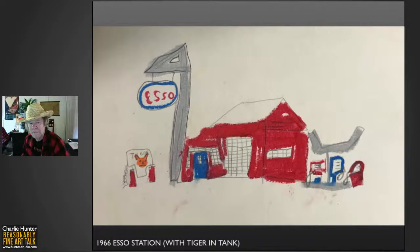Also worth noting is over on the far left, the tiger in the tank sign. I think it's a sign. It's hard to tell whether it's supposed to be a vehicle or a sign. But someone, when I did an Instagram post yesterday, talked about the plush tiger tails they used to give out at SO, and I believe that is what is over there on the far left. There were plush tiger tails.